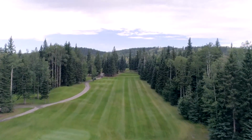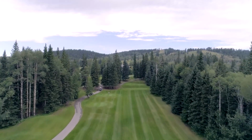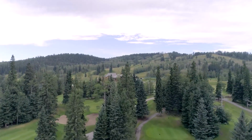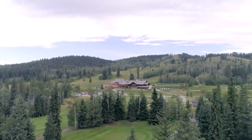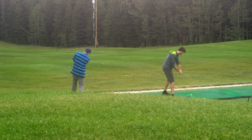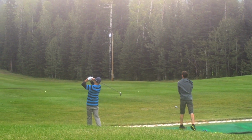Every course has its challenges. Wintergreen is no exception, but the challenges they have overcome are epic. This is a world-class golf course that is constantly getting better. So what do you say to the people that won't give it a second chance?